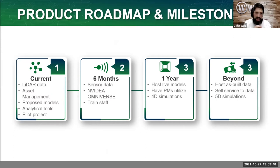What's our timeline for something like this for digital twins? Because we know a lot of people on the line, this can seem pretty new. It feels like 4D, I'm just learning about 3D, you're talking about 5D. So how to get started, right? What was our process in getting involved with digital twins?